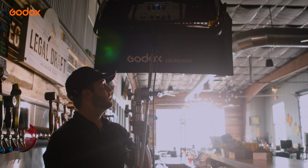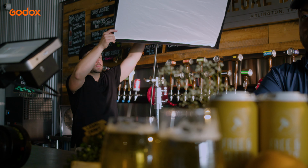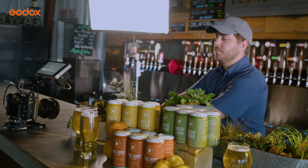So the final light that we placed was the Godox LD150R, which is placed right back here. And what that light is doing is it's backlighting the product here, which creates a little more illumination and a little more sharpness in the detail of the product. And we also added a softbox, which is casting nice soft light across the entire environment.